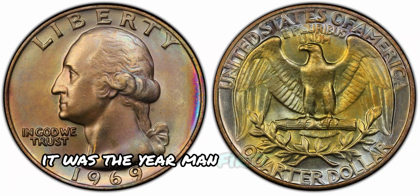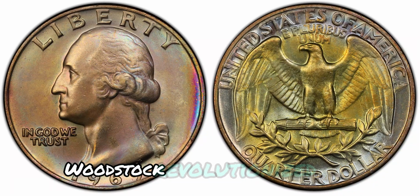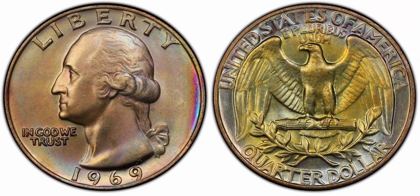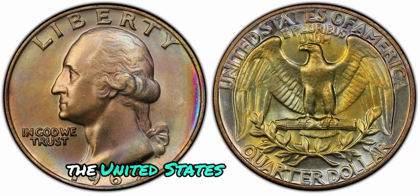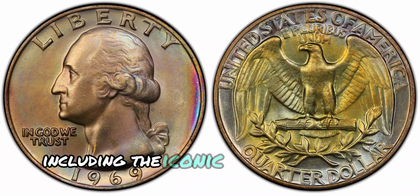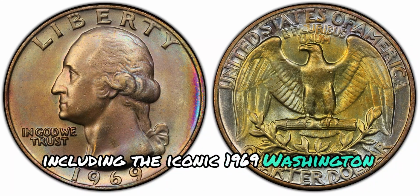It was the year man first set foot on the moon, Woodstock revolutionized music, and political tensions ran high during the Vietnam War. In the midst of all this, the United States Mint was busy producing millions of coins for circulation, including the iconic 1969 Washington quarter.